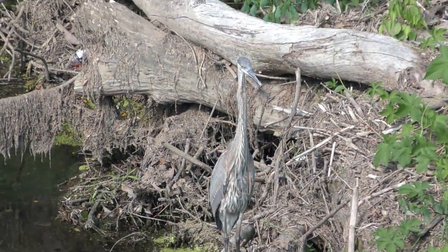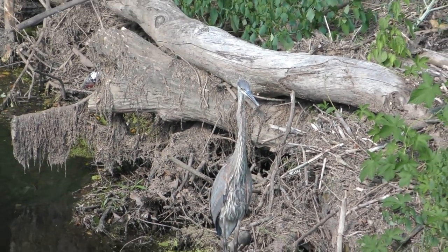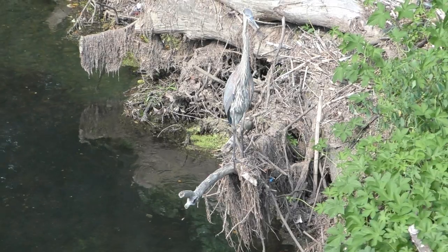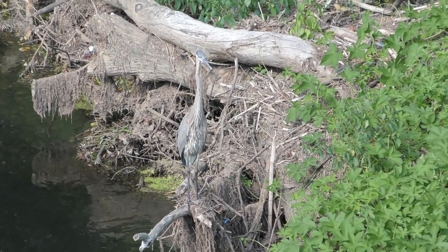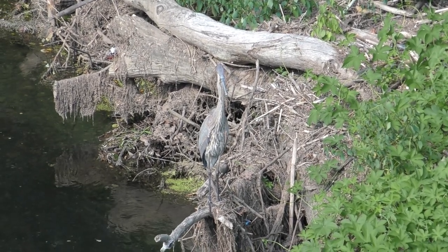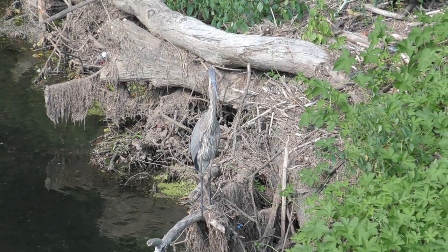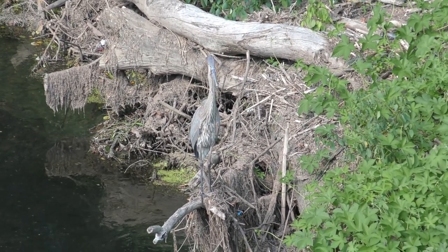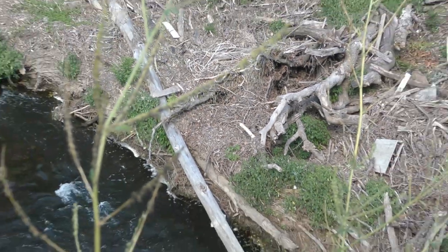And right there, as one of the joggers here on the trail pointed out to me, I missed them when I was looking there the first time. There's a heron. He's looking for some dinner. So we did see some wildlife, and wildlife that I don't like to see. Where'd he go?